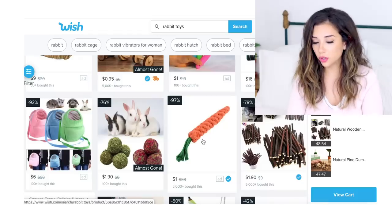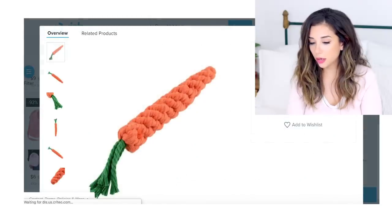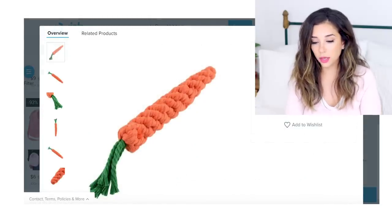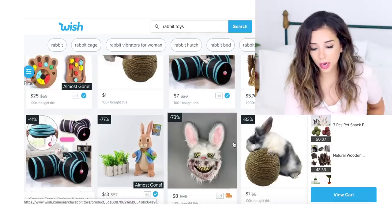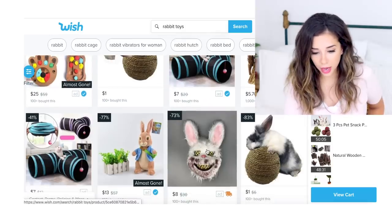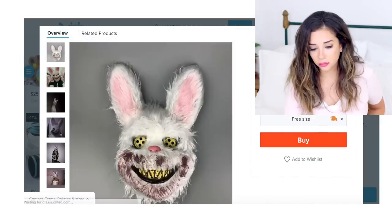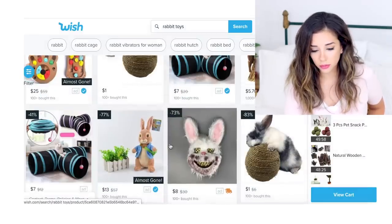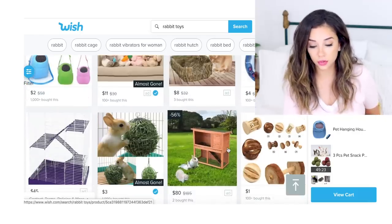Oh, there's a little chew carrot and it's only $1. All right, let's do it for $1. Now we're talking. Oh, that's terrifying. What is that? Oh, gosh. Len's not even gonna care about most of this stuff. She might care about the treats.